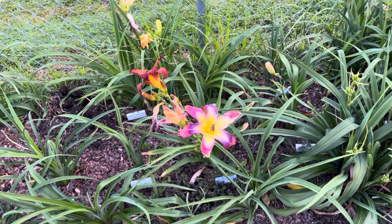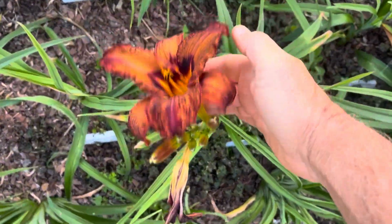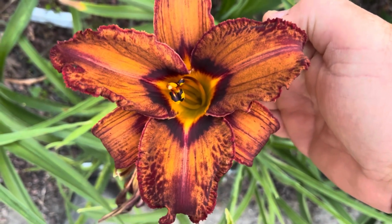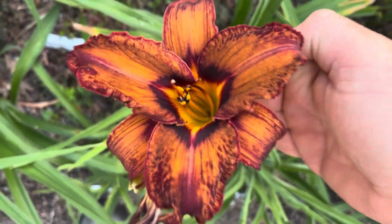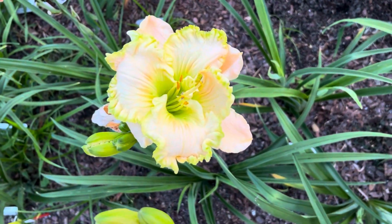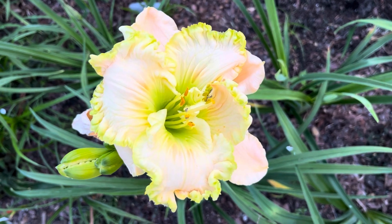Let's get going on this row here because there's a lot of cool things. Let's start out with this crazy colored bloom, a Free Ticket from Judy Davison. Orangey brown. It's unusual. Here we are with Jamie Gossard's A Little Slice of Heaven. And it's very pretty.